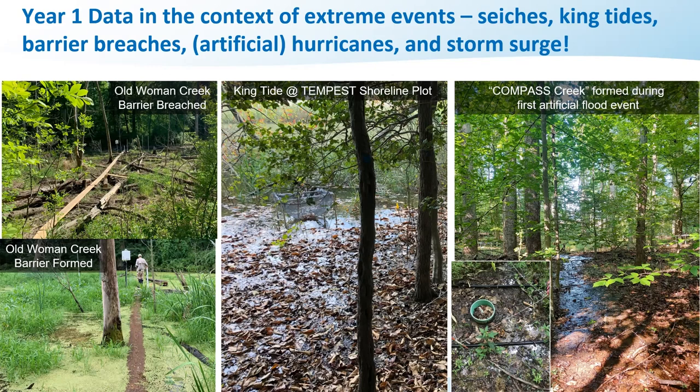On the middle picture, this is a king tide at our shoreline plot of that TEMPEST experiment. This was a natural flooding of our non-experimental plots a little closer to the shoreline. And it may be a little hard to see, but the picture on the right is the creek that we formed during our inundation experiment. We actually generated surface runoff from the plots.